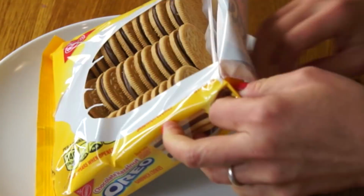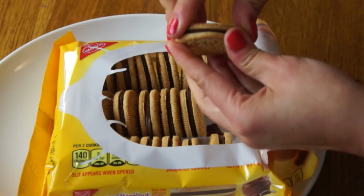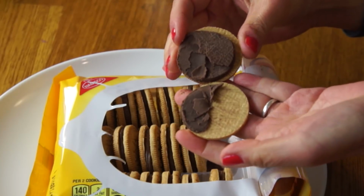Oh yes. Those are beautiful. Let's give that a twist. Ooh, that looks nice and rich. A little bit darker than the chocolate filling or the hot cocoa filling. It actually smells more like a chocolate glazed donut. I'm curious to know if this cookie is a graham cookie or a vanilla cookie. Let's give it a taste.